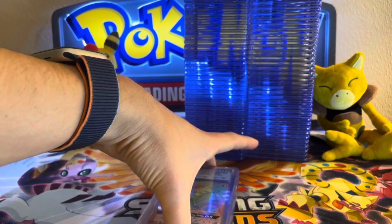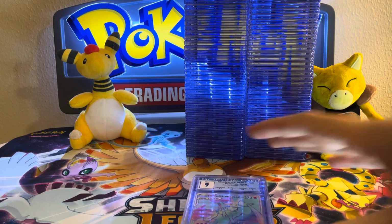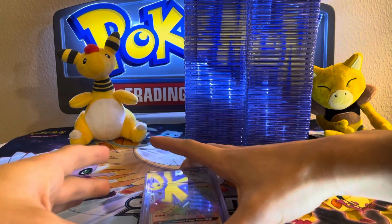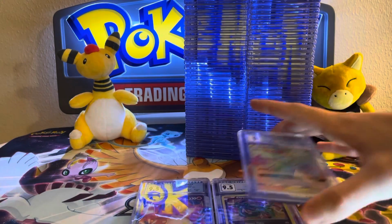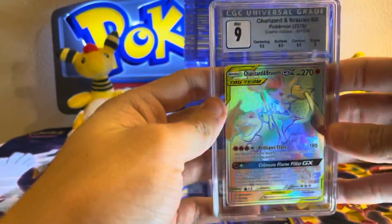I can kind of get a feel on how they grade versus just brand new cards, and maybe get a better outlook for the future and how they may continue to rise over time based on the fact that they are very accurate and give legitimate grades.